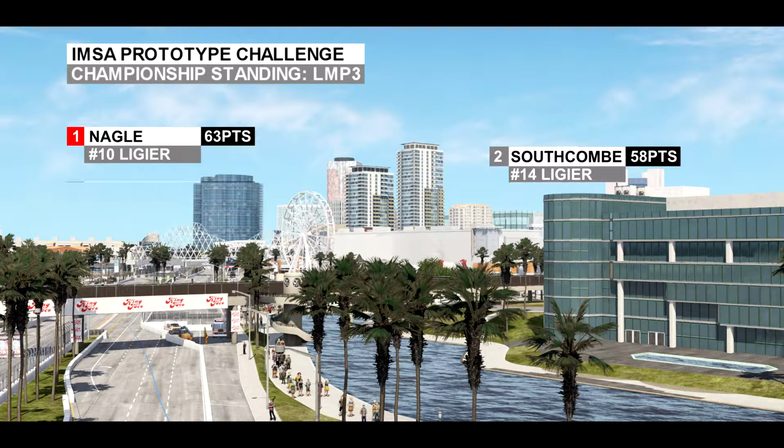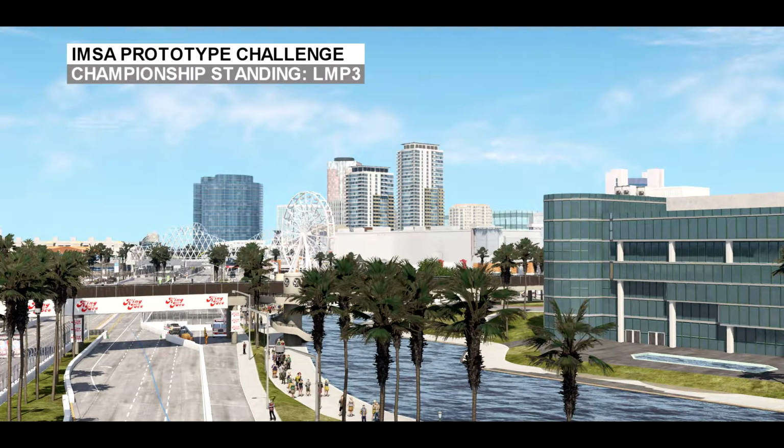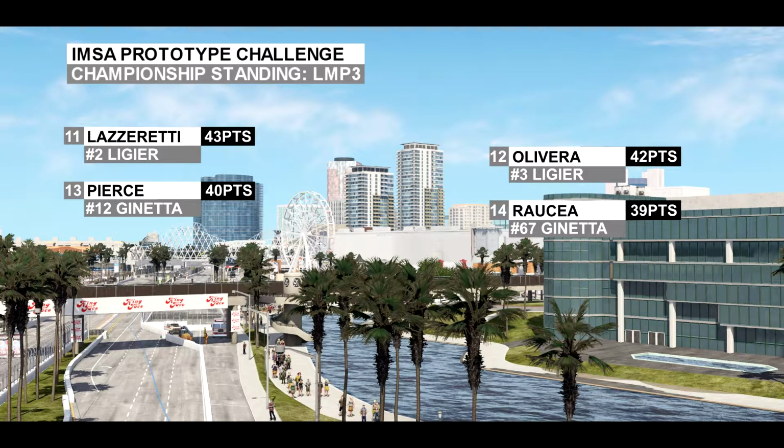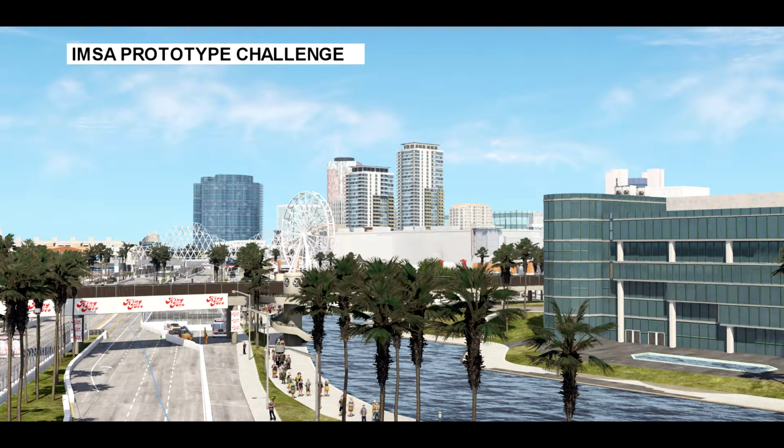As we look at our bottom 4 contenders in the championship, Lazzaretti with 43 points, Oliveira with 42, Pierce with 40, Rosé with 39. At this point, no one's season is dead in the class. Everybody is still alive and well.